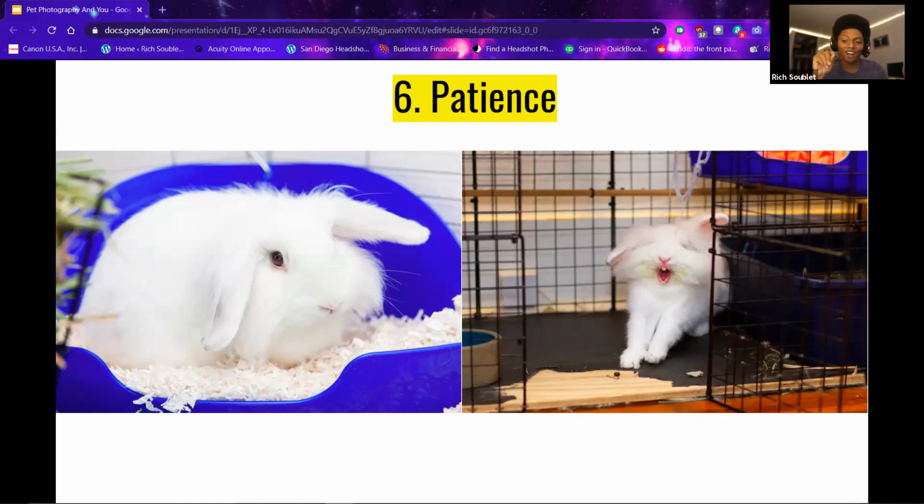The picture on the right was taken 7 months later. Like the day we got him, I said, I want to have a picture that looks like this. And I had to wait 7 months before, one, I was prepared, and two, he was doing it when I was prepared, right?